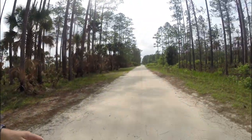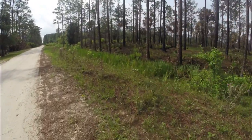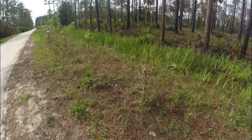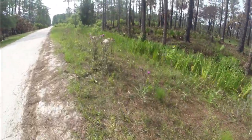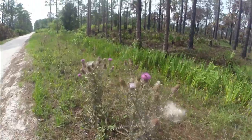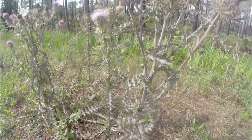Thistles. Don't grab a hold of them. They line the road over here. When they grow, you can actually eat the stems. The stems are edible down at the base with the plant. Down here, this bottom part, it's a little prickly, pretty hard to get to.